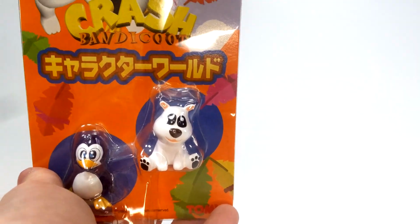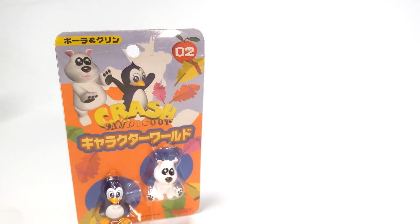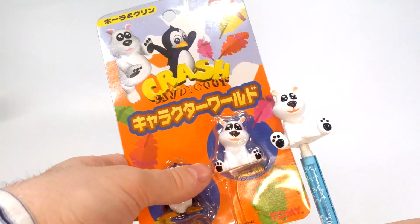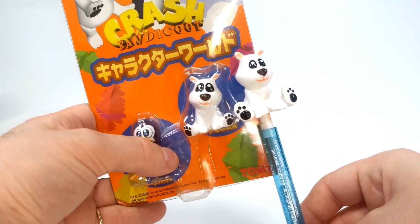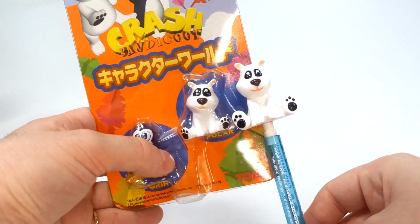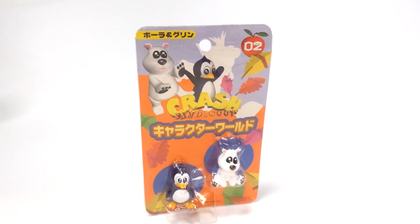If you do come across it, try not to confuse it with the N.Gin products, as I will show you. This is the N.Gin pencil. You can see the N.Gin Polar is actually much bigger than the Tomy Polar. The Tomy Polar is very, very small. So don't be confused. There we go, that's the rare one carded. Very rare, very hard to find carded. And that concludes all of the Polar merchandise for today.